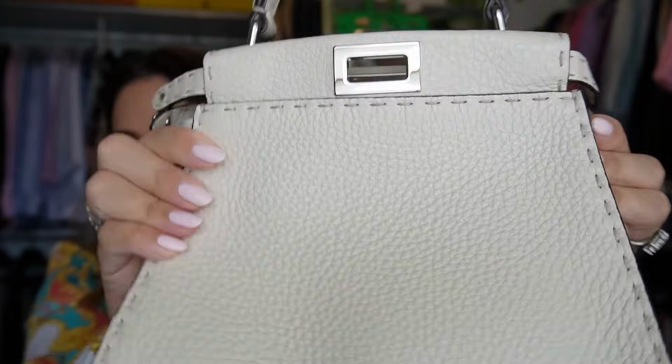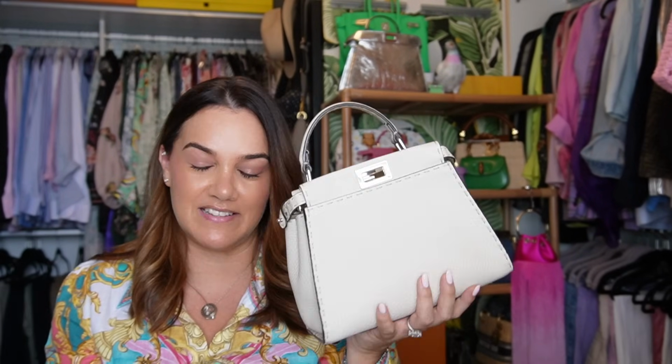I love the exposed contrast stitching, palladium hardware, fits heaps. Again, removable, detachable, that's the same thing. Adjustable strap that goes crossbody. It's got feet, they all have feet. I don't know why I'm not loving it, but it's not in my favorites.